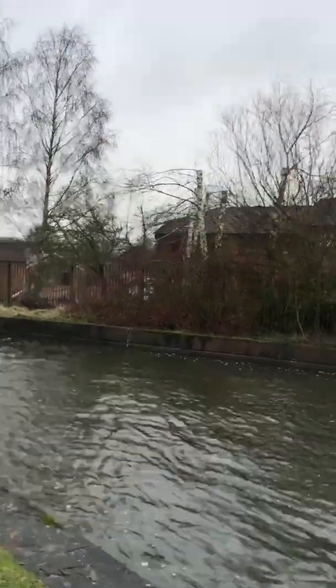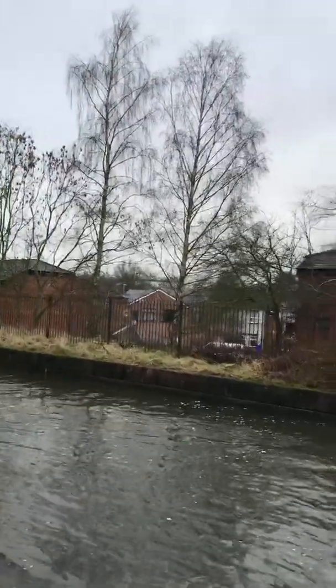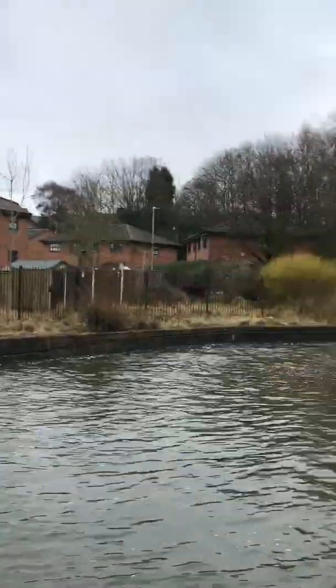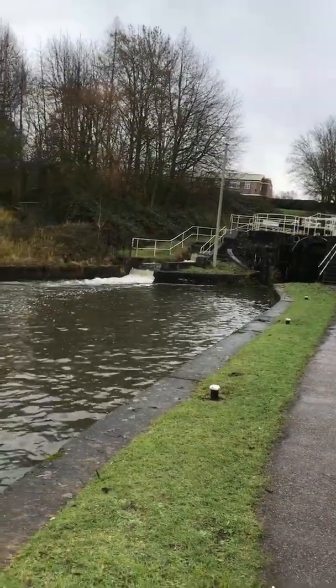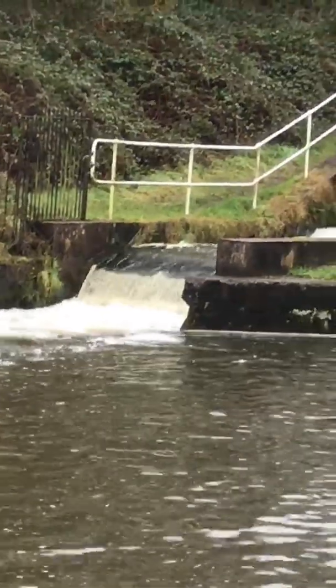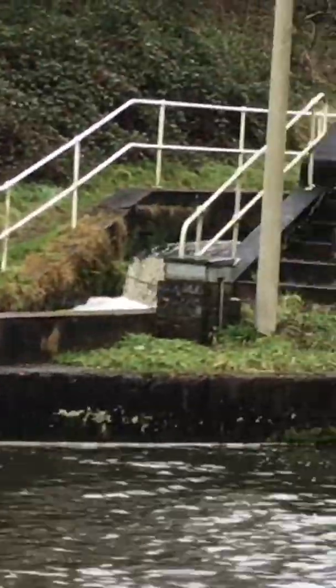Right. I could just miss the excitement. Oh, so I enjoy the sound of raging water. Oh, you just missed it, Marco. Just went through a big canal lock. Just scoped all that water coming down.